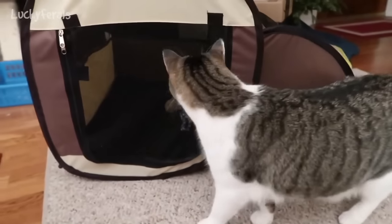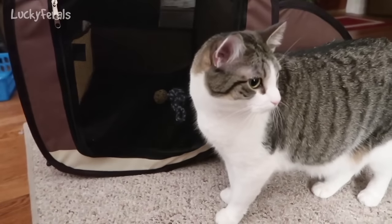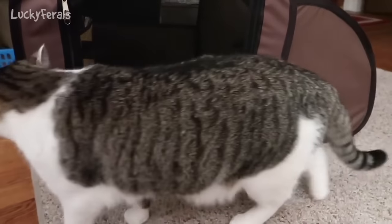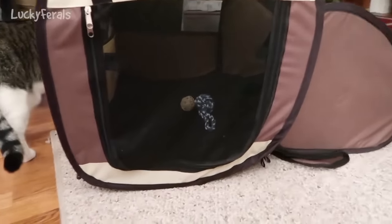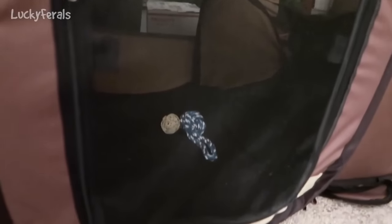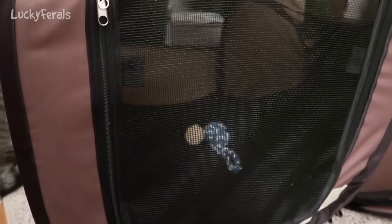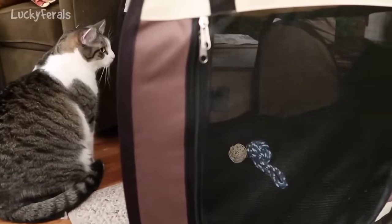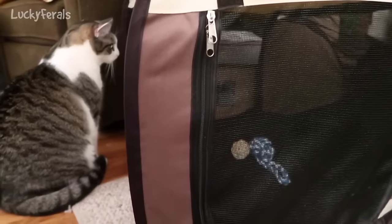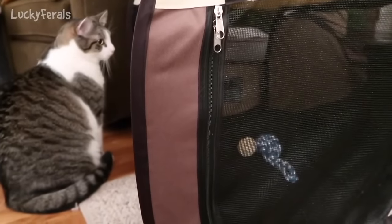Where's Boo? You see Boo? You see your boyfriend Boo? Boo's in there. Is he laying down? Oh, Boo's just hanging out. He's just sitting there. Boo's been a very good boy in here. Stella's looking at him through the mesh. Now she's growling. Stella! Stella, that's your baby daddy. That's your baby daddy, Stella.